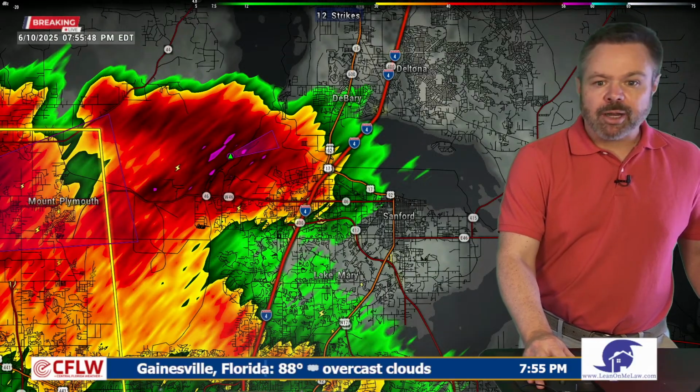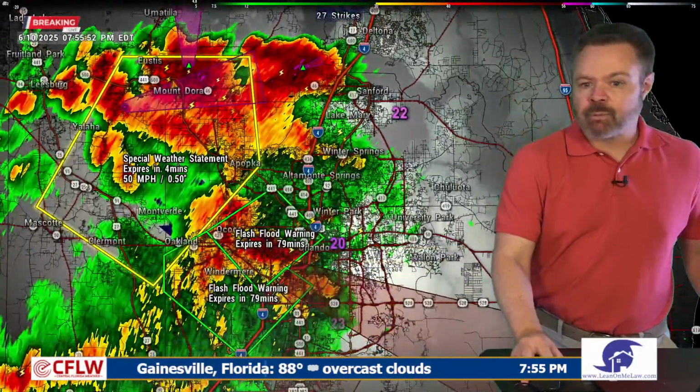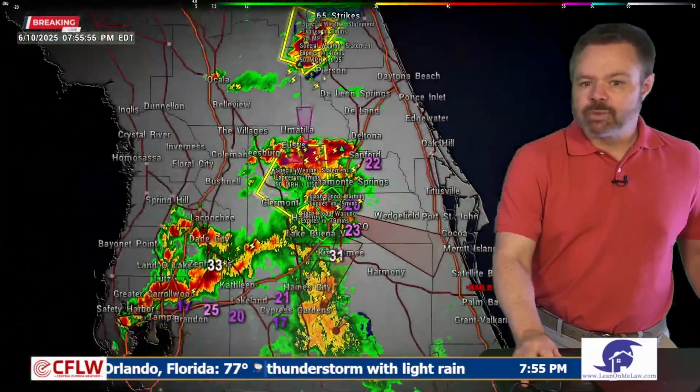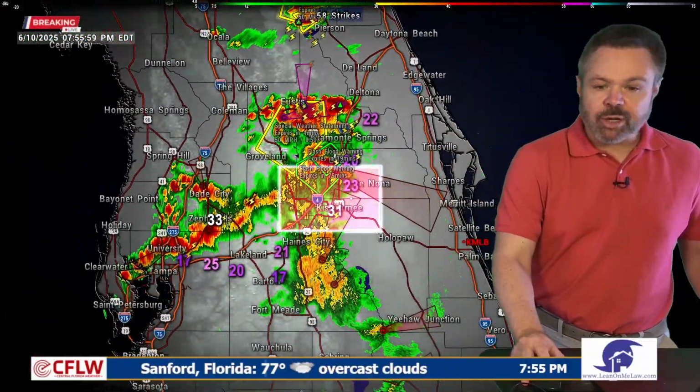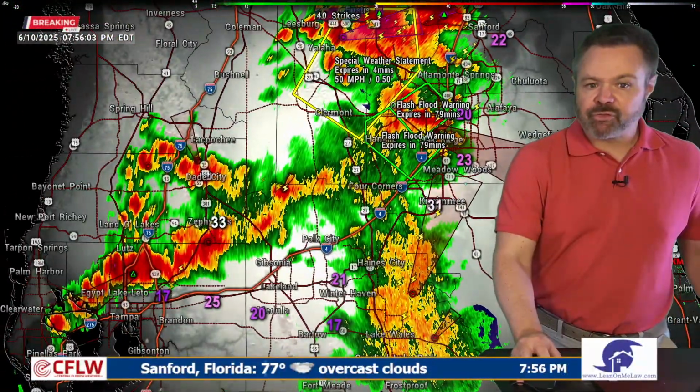I'm going to bring on our current winds. 22 miles an hour at the Sanford Airport, 20 in downtown Orlando, 23 at MCO. See if we have any other stronger gusts. We had a 31 in Kissimmee. That's not bad. Zephyr Hills 33 as well.